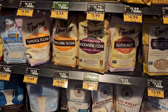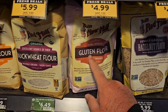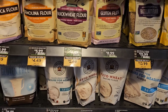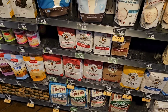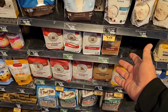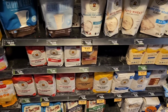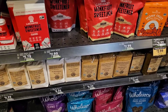Some of the Bob's Red Mill here, good to see they got this. Hey, look at this. They got the Vital Wheat gluten flour. Somebody was looking for that one. Haven't been able to find it anywhere. And that is $8.99, so it is a little pricey, but that's nice. See, they got the little 2-pound bags of the King Arthur too. For the price though, it's not worth it. But people have asked before for me to check out the 2 pounds of the King Arthur, but I can never really find them. A lot of different types of sugar options.